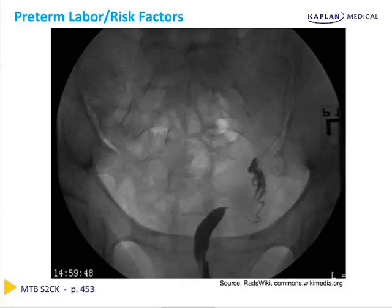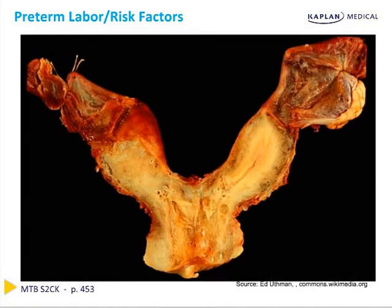Here on this hysterosalpingogram, we can see one of the major risk factors for preterm labor in a unicornuate uterus. This arrow indicates the left horn of the uterus as it goes out into the fallopian tube and spills into the abdomen, and here we see an absent right horn. This is a gross anatomic specimen showing a bicornuate uterus, another risk factor for preterm birth.